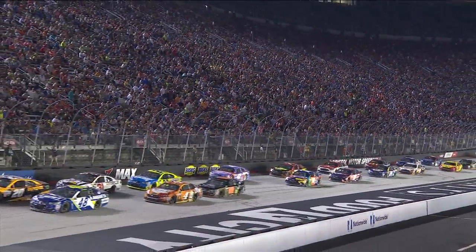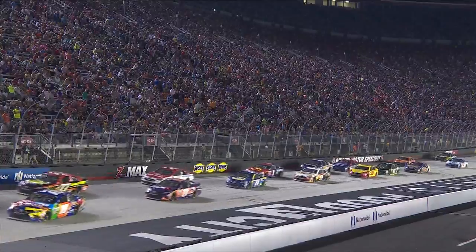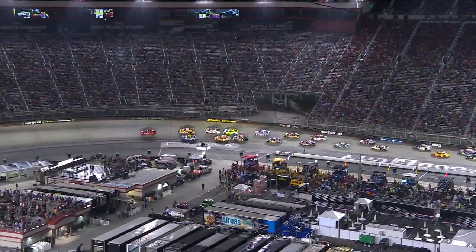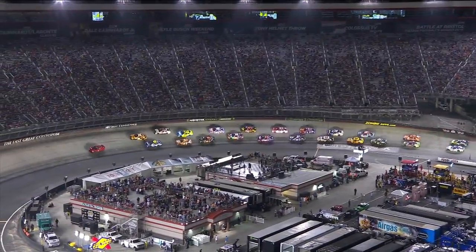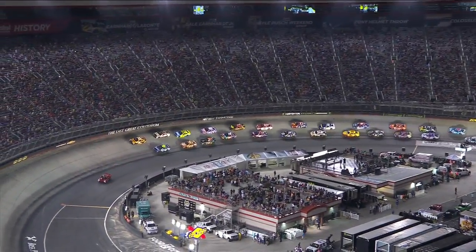Getting ready for another restart. And very important restart for the 20. He stayed out because he needs to have points. Remember, Kenseth is the driver above the cut line, but he's there on points. He doesn't have a win.